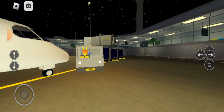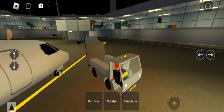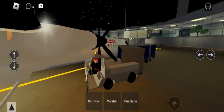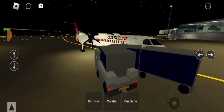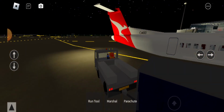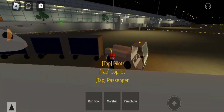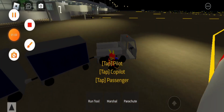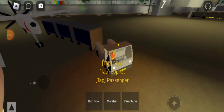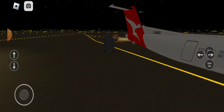Driving the baggage truck. That was way too big. That was a bit too close to the plane. Oh, the rope will be alright. So I was told to load up the baggage. And then, yeah. So now that the baggage is sorted, let's just go to get the next vehicle.